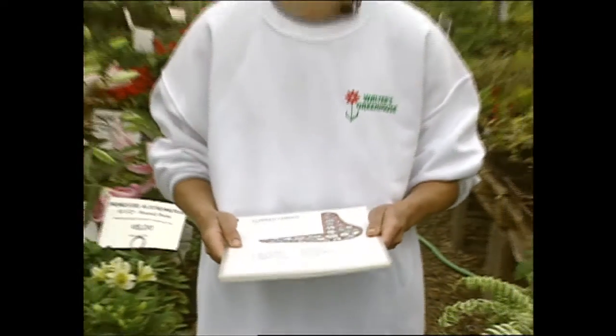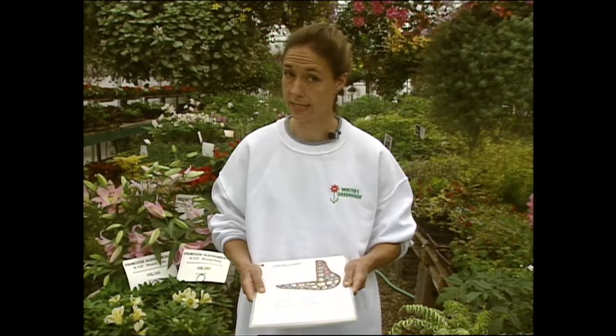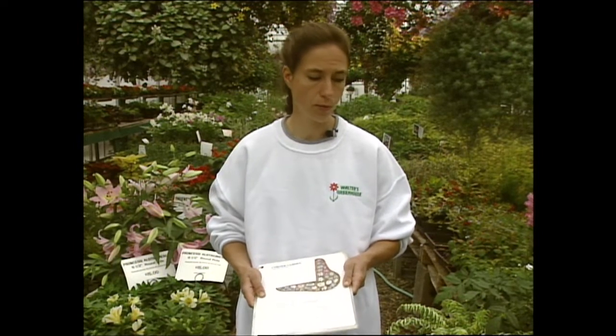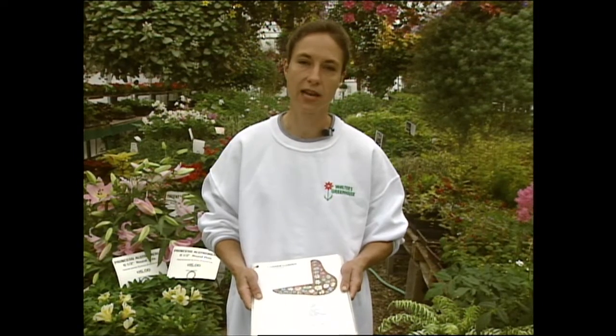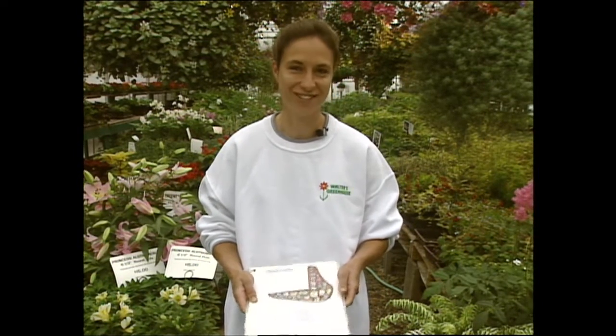Your next thing is you want to make sure that the plants you choose have good root systems. The most important thing in a perennial flower is that you have a quality plant. If you start off with a quality plant, it's going to ensure you much more success in your garden.